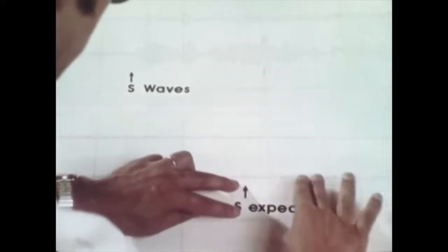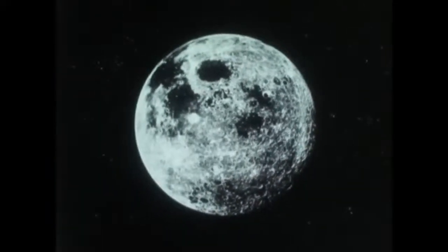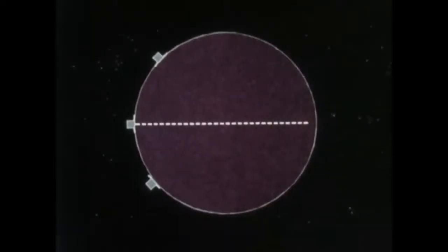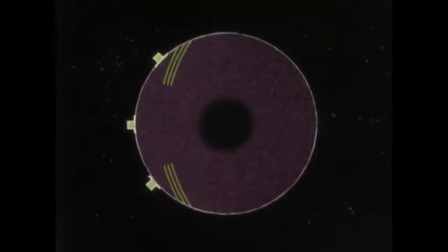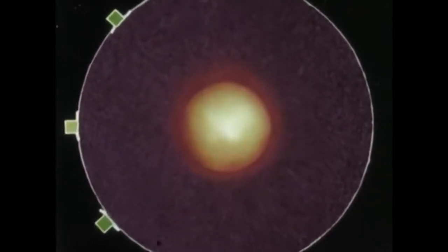What apparently happened was this. A moonquake took place somewhere on the backside of the moon. The recording stations were scattered on the front side. Only one of the recording stations was in line with the center of the moon and the place where the quake occurred. As the P waves passed through the center, they were slowed down slightly. But the S waves that passed through the center were absorbed altogether, and only S waves that missed the center reached a recording station. This must mean that the moon has a core that is still partly or even completely molten, like that of the Earth.